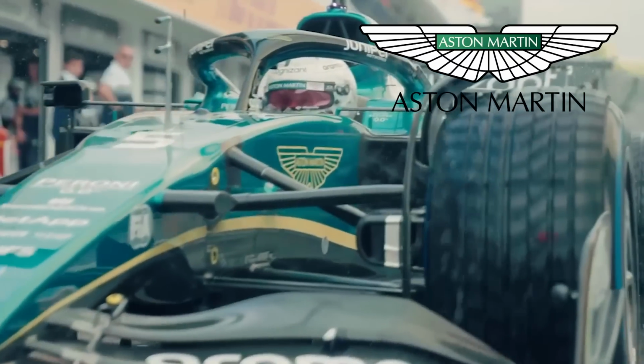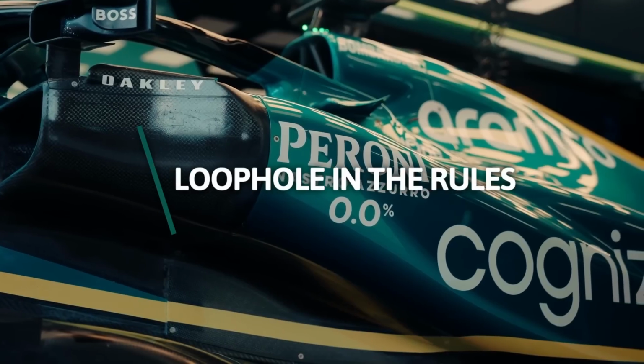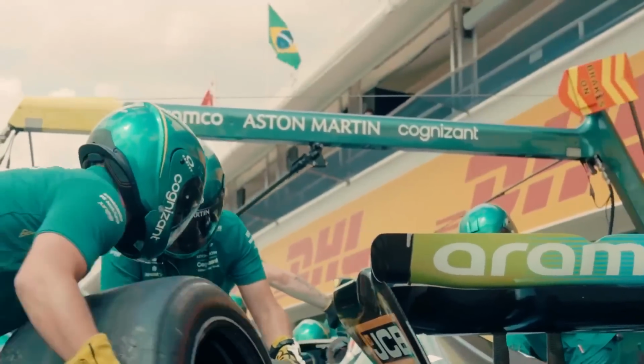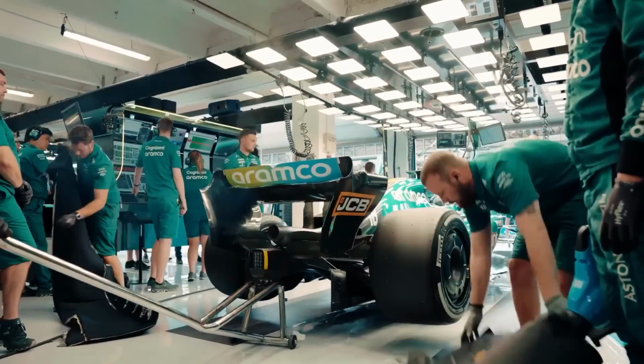Aston Martin shook up F1 in the Hungarian Grand Prix. They managed to find a loophole in the rules that allowed them to design a part in a way previously banned by the FIA. Almost every team on the grid said they would be copying it. Even Aston Martin admitted they expected it to get copied.